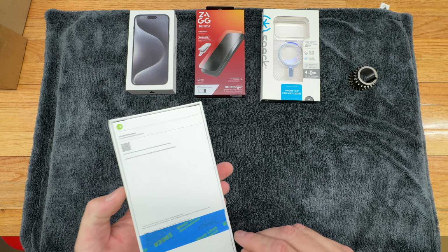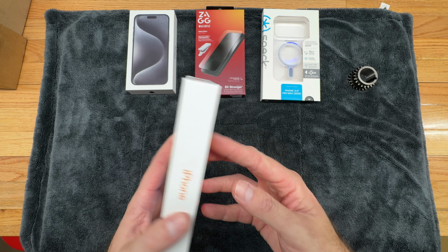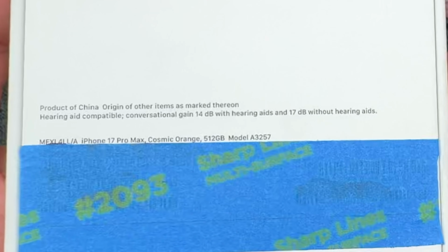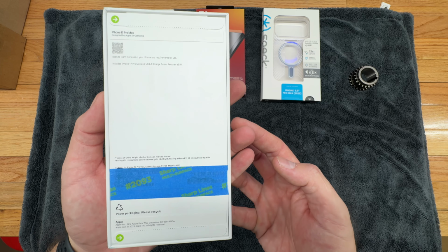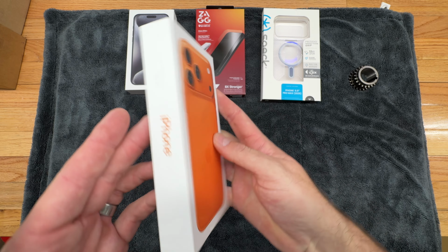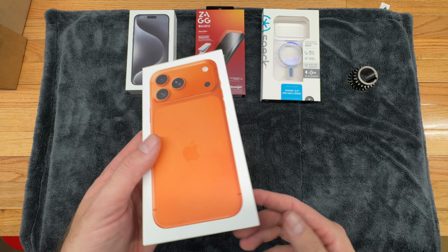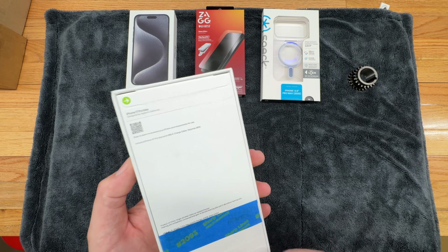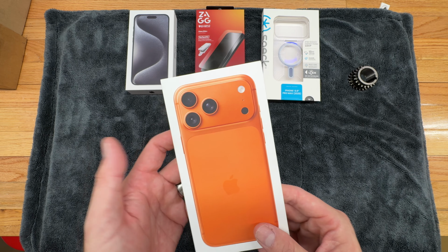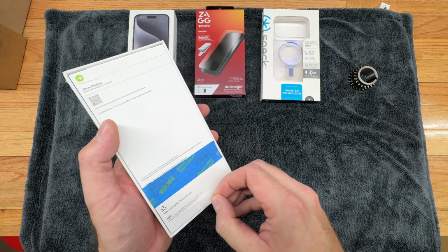So first thing I'm going to do is we're going to take this beautiful thing out of the box. And I just want you to pay close attention to everything you're seeing here in the light. All of the details that are visible. Because we're going to swap cameras here, and I'm going to show you the difference between these two. All right, let's go ahead and take this beautiful orange, the Cosmic Orange 512 gigabyte iPhone 17 Pro Max out of its box.